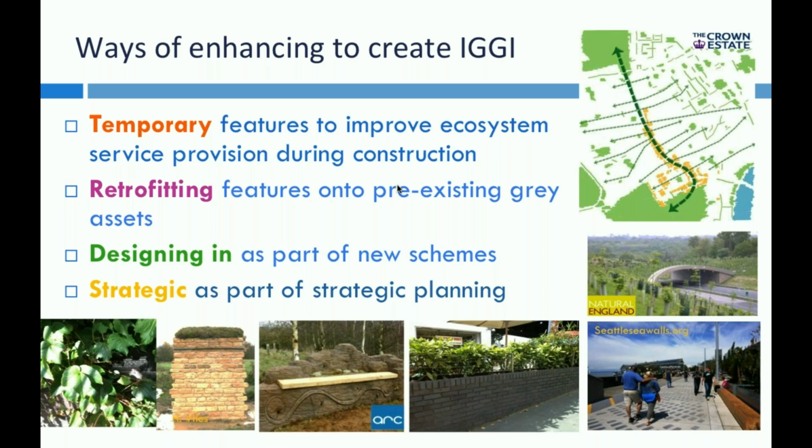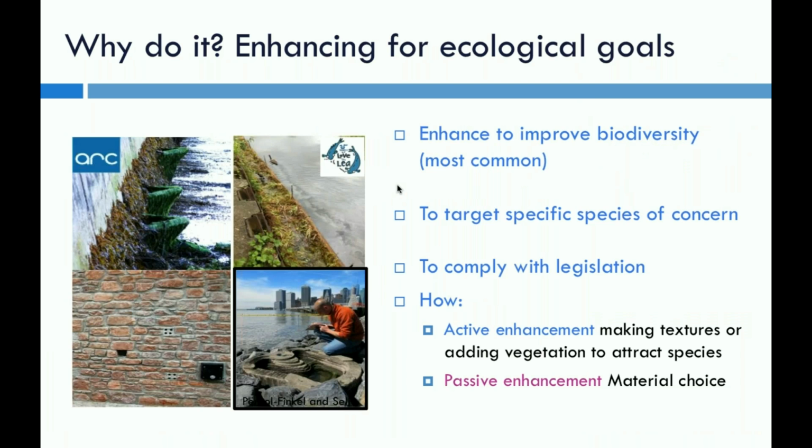So you don't just have to think about it strategically as part of big planning operations. At the bottom, you talk about being strategic. The Crown Estate has their Wild West program in central London, and that came out of the London Ecology Master Plan. So that's an example of a strategic level where you might be thinking about greening the grey. But it can flip to the other end of the spectrum. You could be talking about temporary features, like green hoardings rather than plywood hoardings when you're building at a construction site, for example. Things can also be retrofit onto pre-existing structures, and they can be done as part of maintenance, or they can be designed in as part of new schemes.